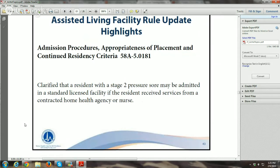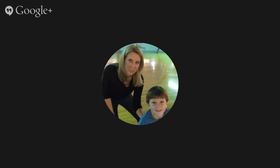I mean, they just changed the rule and they wanted to make sure that you understand under 58I-5.0181, they clarify that a resident with a stage 2 pressure sore may be admitted in a standard licensed facility if the resident receives services from a contracted home health agency or a nurse. And of course, you need to document that, and it still needs to improve in 30 days. It can't get worse, go to a stage 3 or 4 while they're at your place.